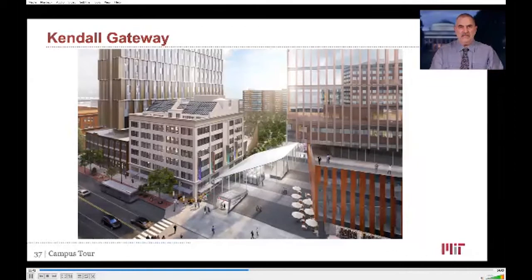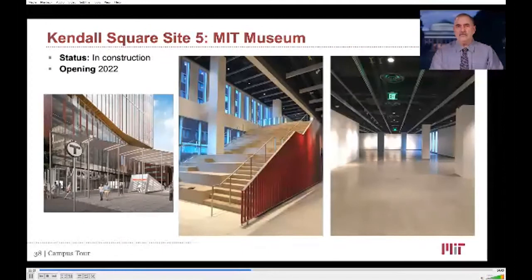The two towers and the office buildings in front of them are completed and occupied. Here is the view at the entry to the MIT Museum. It will occupy the first three floors of that commercial tower, Site 5. The core shell is done.